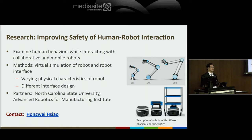We might feel the huge robot in front of us is safe if it is not moving. But if it is moving, we want to know how fast we still feel comfortable. And we want to know what distance or moving speed is fit for most human workers. This can be integrated in the standard in the future. So we know the distance and the moving speed, and the human worker can feel comfortable working with the robot together in a collaborative environment.